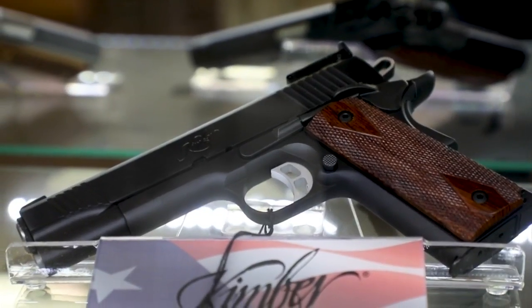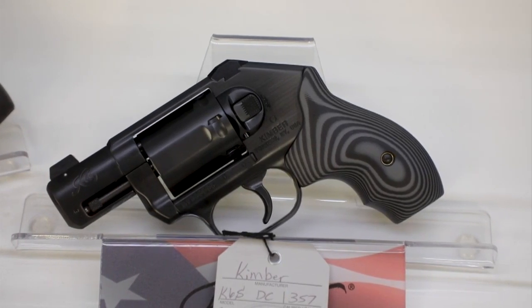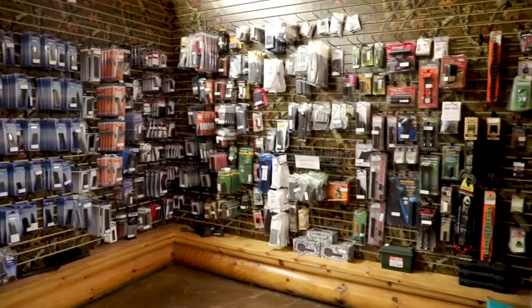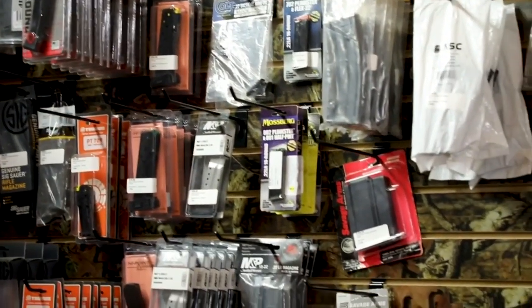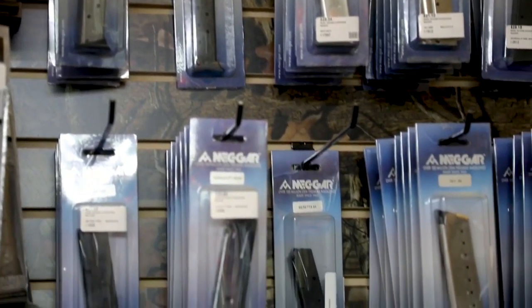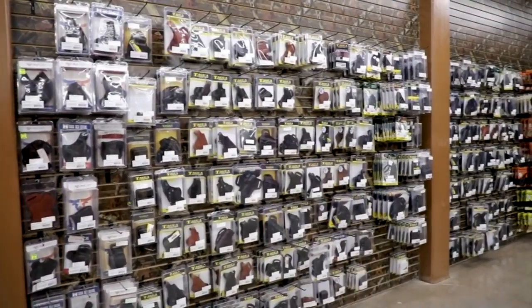And I noticed some of the accessories back here. You've got everything for the gun enthusiast. I mean, if there's something they're needing, a holster, this is the place to come. It is. We even have cleaning kits. We can help you with what gun you have, what you need to clean it, what to store it in, and everything like that. And even take you out there and help you get ready to shoot that gun and clean it afterwards.